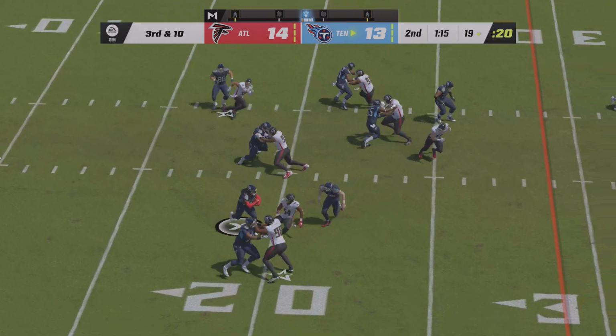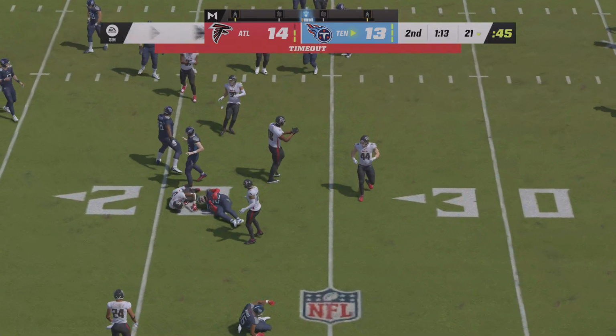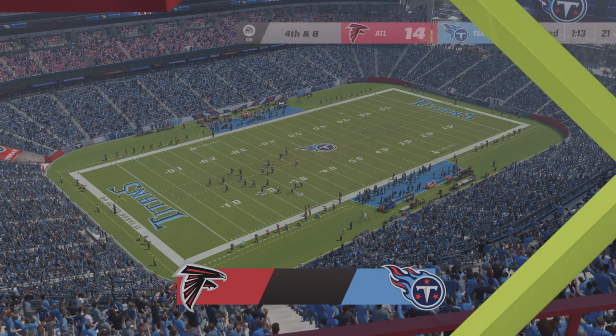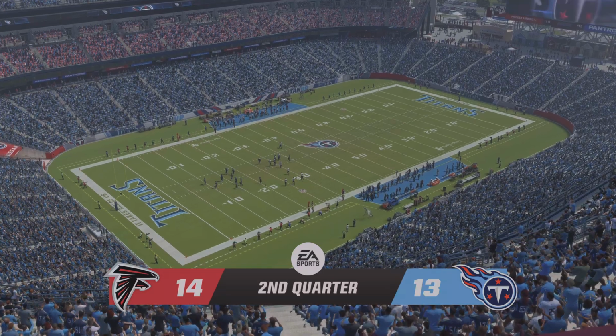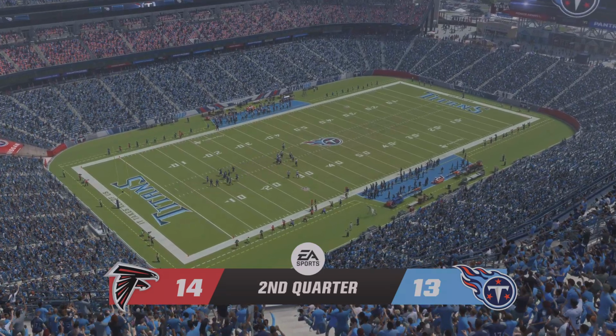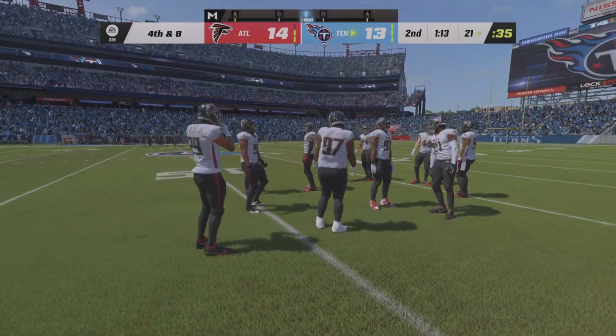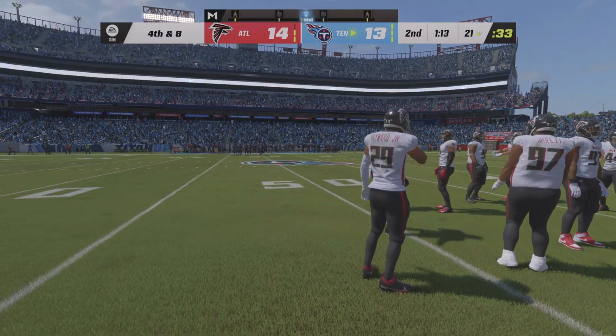Now a handoff to Henry. And that's not going to get it done. He'll come up well short of the first at about the 21. Now the Falcons going to use one of their timeouts as they'll head to the sideline and talk over what to do next.